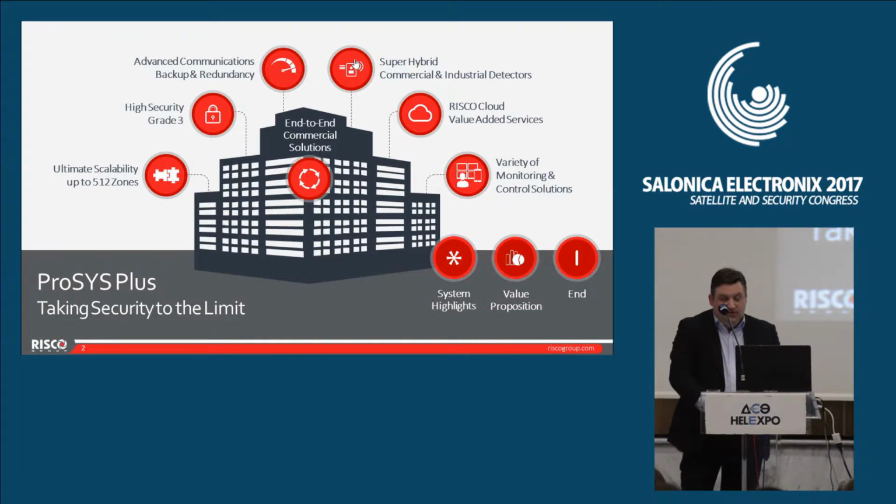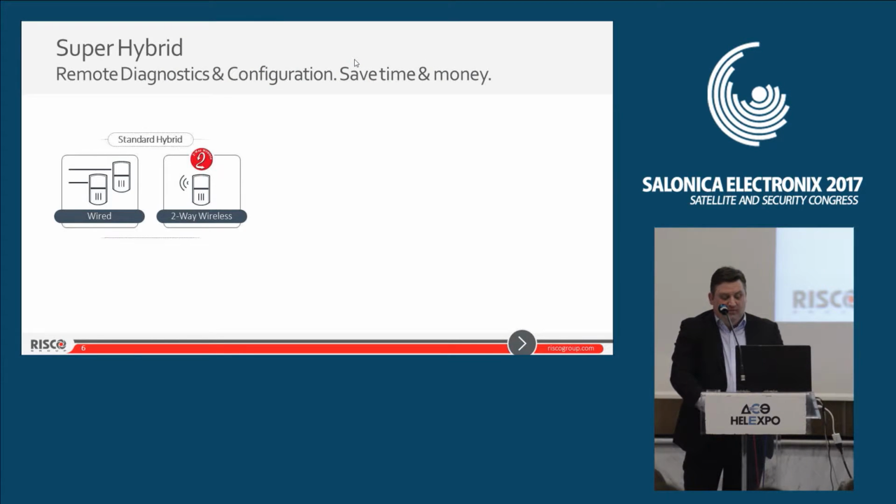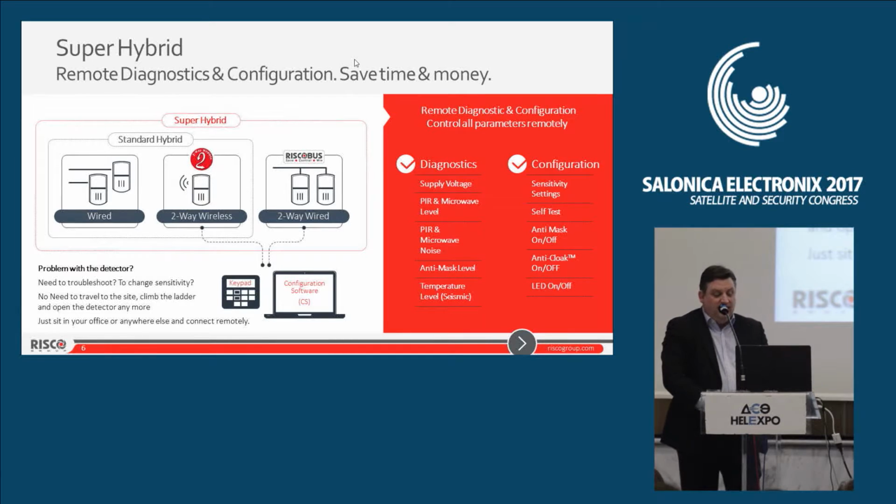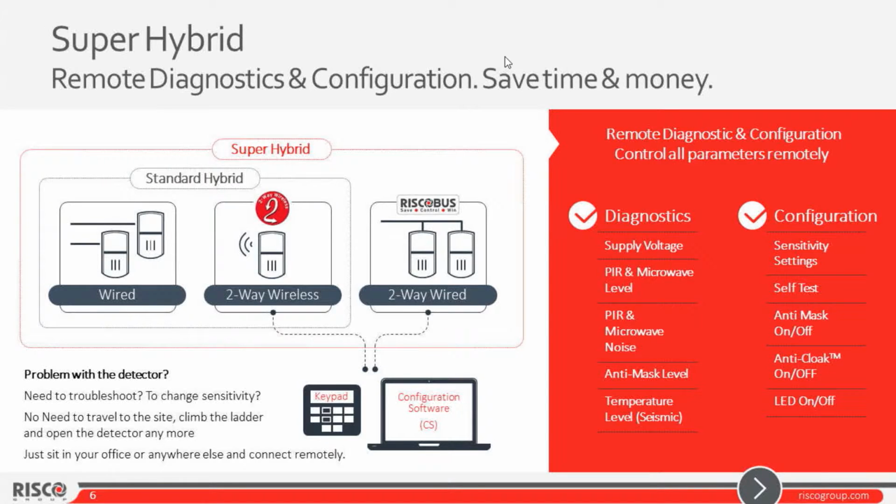Okay. So I mentioned super hybrid earlier. Let's look at what we mean by that. So you all appreciate regular wiring and two-way wireless. Well, with our bus detection offering, you get what we call two-way wired. So that gives you all of the benefits of remote diagnostics and configuration that you would get with wireless systems, but it gives you that on a wired bus solution.